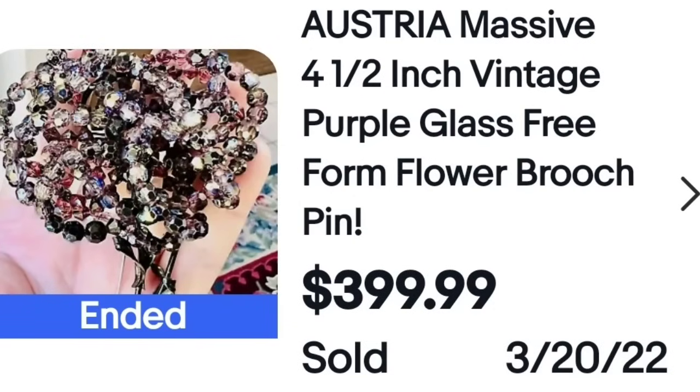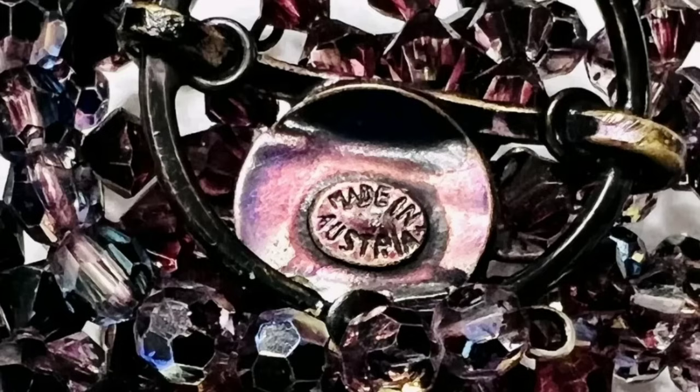All right, this one is another Austria one. The key with this one is it's 4.5 inches. Big brooches bring big money. This one is a vintage purple glass freeform flower brooch pin, sold for $400. Here is the back. It simply says made in Austria. Again, I'm going to show you a few I picked up that say the same thing. I don't think any of mine are going to go this high, but it's really good to know that they can. And I think, again, with this one, it was because it was 4 inches.